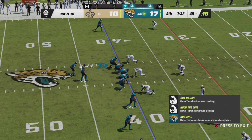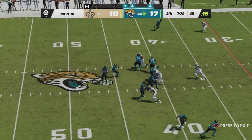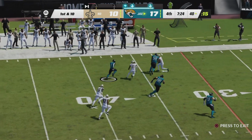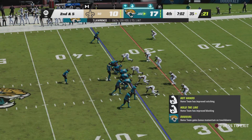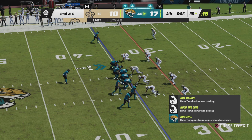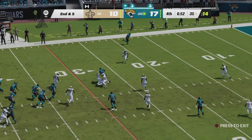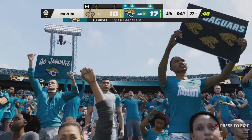So in Saints territory now. Here's 1st and 10 right at the 40. Back to throw. Lawrence. Screen play. Here's Etienne. And he gets this to the 35. Good for a gain of 5. From the 35 on second down. Lawrence. And he'll be brought down at the 27.